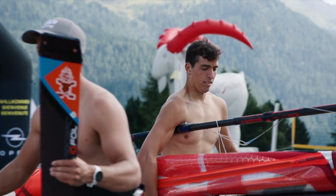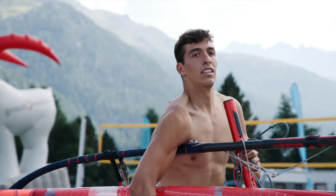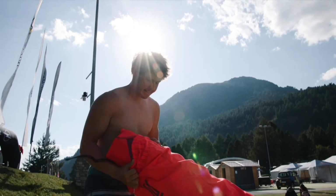I don't think you can match it anywhere in the world. Silvaplana, it's I think one of the most beautiful places you can sail. It's just so stunning here, like the scenery, the backdrop, but also it just feels like there's no resistance on the foil. And it just feels easy here. It's not all sightseeing and postcards though. These riders came here for a completely different reason.